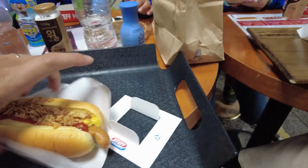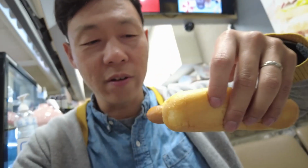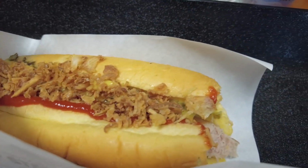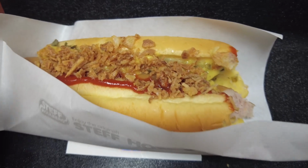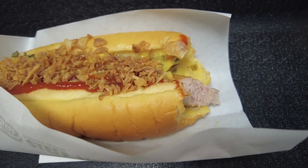Comes with a little holder too. A little hot dog holder. Like that. So I'm gonna see how this Steff hot dog tastes. The original. I like it. They put crispy onion flakes, got some relish in there, the mustard, ketchup. I think there might be some cheese in there too. This kind of tastes like a Polish, almost like a Polish sausage.